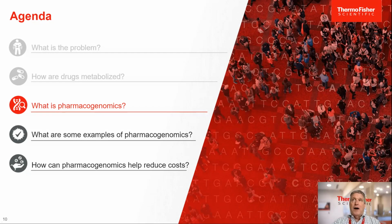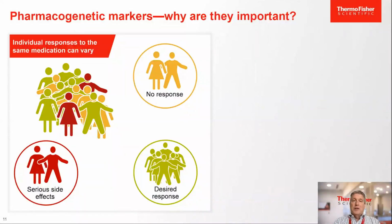So the study of how these mutations affect the metabolism of the drugs is known as pharmacogenomics. This is illustrated on why pharmacogenomic markers are important on this slide. So as we know, individual responses to the same medication can vary. Within a population, there can be some individuals that have serious side effects of the drug. There can be some individuals that have no response, and a subset of these individuals can also have the desired response. And of course, you want to be able to tell who is going to have the serious side effect, the no response, or the desired response. And so pharmacogenomics is a way of looking at the DNA of these individuals to try to elucidate how their allelic makeup of DMEs can affect their metabolism.